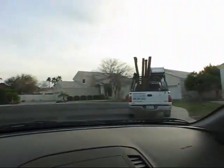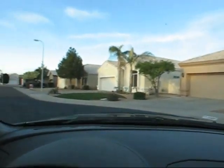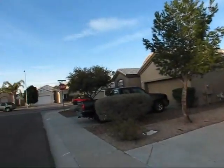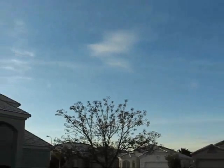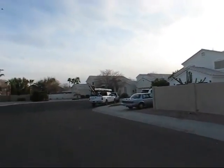And we're going to do a cul-de-sac turn. There's your neighbors. Here's the house in question. All right. 5 o'clock traffic. We've got geese. Cul-de-sac lot.